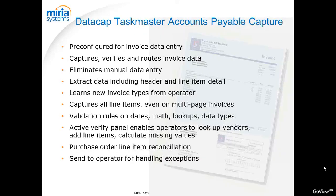So let's talk a little about Datacap Taskmaster Accounts Payable. Sean's going to be doing a demonstration of this. Datacap Accounts Payable is utilized by organizations to help reduce or eliminate data entry and automatically calculate both line items as well as total math calculations. Taskmaster AP can work with ERP systems like SAP to do data lookup and auto-populate vendor name, address, PO number, and data types. Only exceptions to this process are sent to the operator for review.